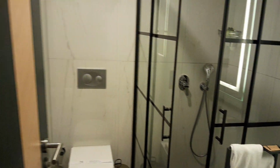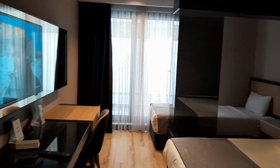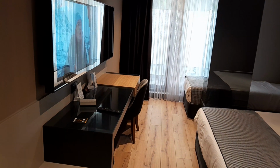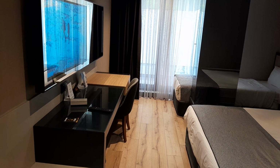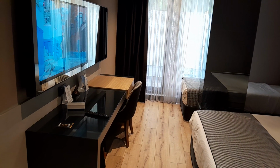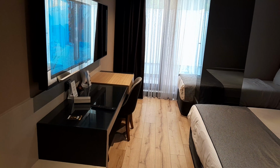I think that's about it for now. If I find anything else I need to show you, I'll let you know. But yes, Hotel Lara, in Antalya, Turkey. Today is the 10th of May 2024. Temperature is 29 degrees and it's 2:35.